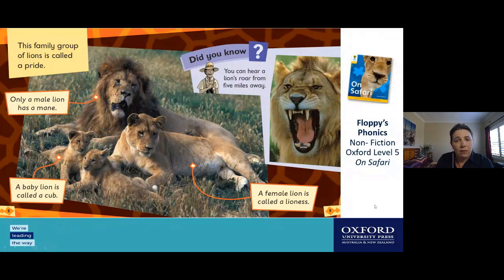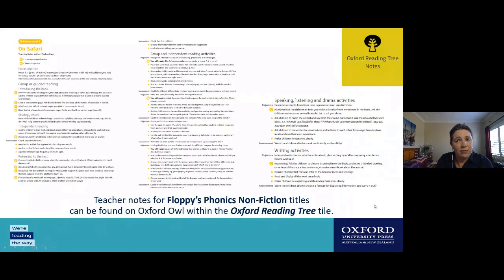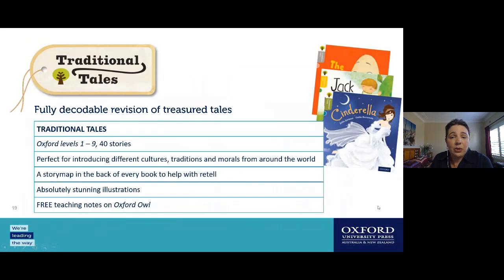So the teacher's notes for Floppy's phonics non-fiction titles can be found on Oxford Owl again, within the Oxford Reading Tree tile. So similar format to the fiction teacher notes, you'll find printable notes covering all the items we covered before: group guided reading, independent reading and activities and suggestions for the students. For example, they could recognise different and alternative ways of pronouncing graphemes that have already been taught, and suggestions for writing tasks or drama activities they might do.